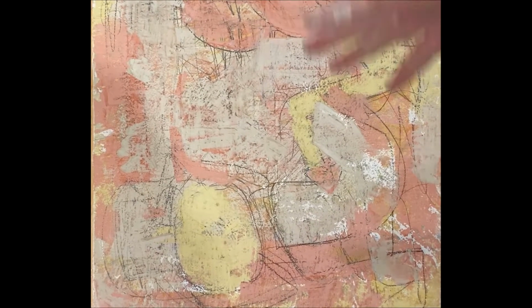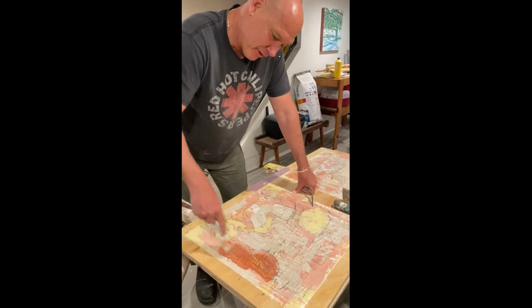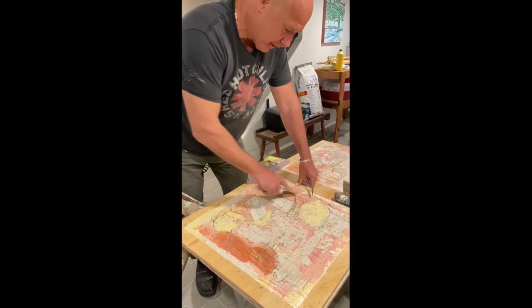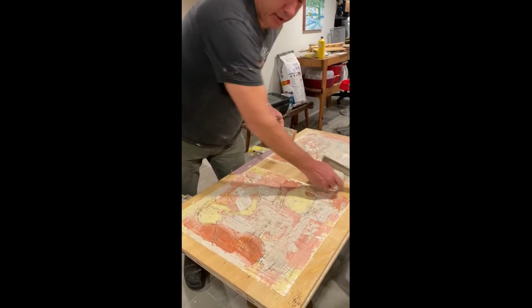If you're watching this, you might say, well, there's nothing really going on here, except in my mind I see it. But then you can feel something that you can't see. As I put on this third layer of plaster, you'll start to feel the texture or see the sheen that comes up in it.